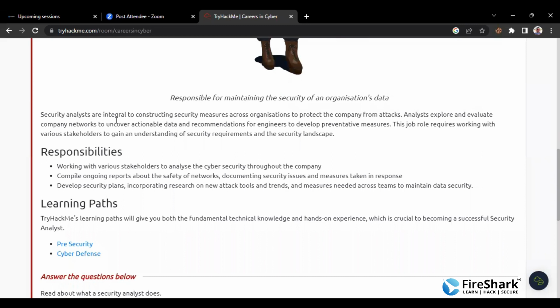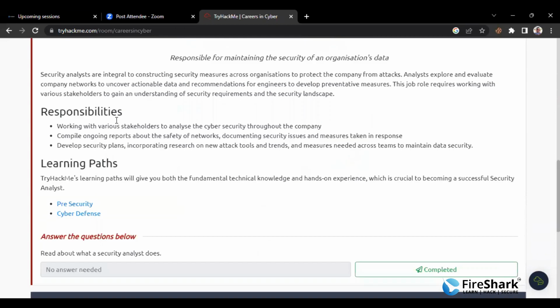Cybersecurity analysts are integral to constructing security measures across organizations to protect the company from attacks. Analysts explore and evaluate company networks to uncover actionable data and recommendations for engineers to develop preventive measures. This job role requires working with various stakeholders to understand security requirements and the security landscape. The responsibilities include working with stakeholders to analyze cybersecurity throughout the company, compiling ongoing reports about the safety of the network and documenting security issues and measures taken in response, and developing security plans incorporating research on new attack tools and trends and measures needed across teams to maintain data security.